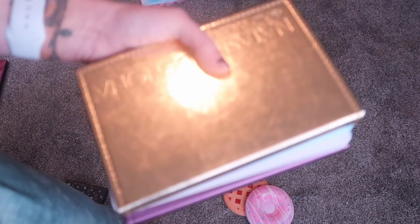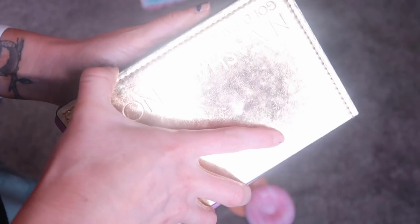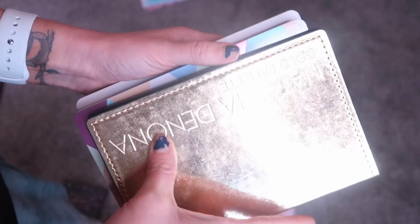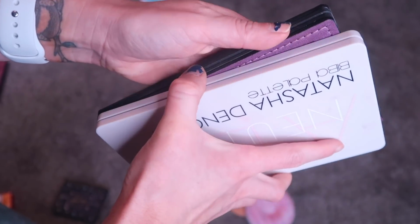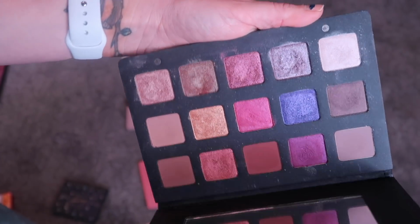Okay, let's start with my large Natasha Denona palettes. I'm going to obviously be keeping the gold palette. I freaking adore this palette. I'll save Circo Loco for last. I'm also keeping my Biba palette, such a beautiful staple palette to have in your collection. Lila also keeping. Freaking love this palette. I think it's so beautiful.